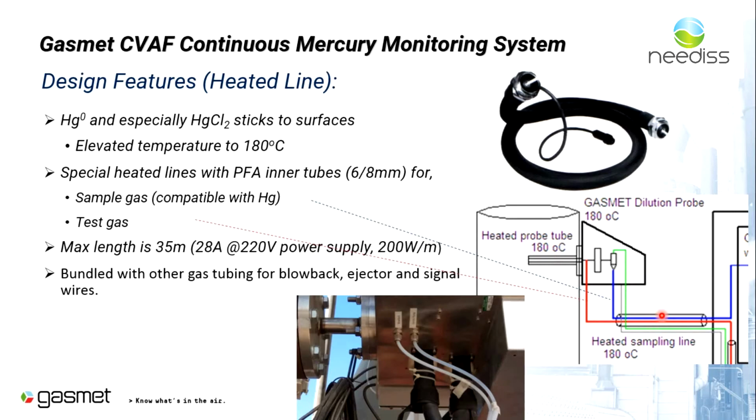One is for the sample path, one is for the calibration gases. Besides these two heat tubes, we also bundle the other gas tube for bowback, ejector, or the signal wire. Everything will be bundled in the sample line. So the construction of the sample line is very complicated, and therefore we have a length limitation of 30 meters. Cannot be longer than 30 meters at the moment.